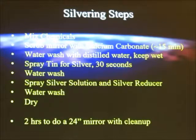So it's pretty amazing to see it, because what it does, it takes all the organic molecules off the surface, and it really cleans it. Really does a beautiful job. And the trick here is you got to use distilled water, and you got to keep it wet. If you let it dry, it'll oxidize right away. You got to scrub it again. Things won't stick to it. And that's one secret.